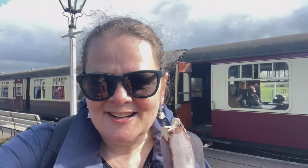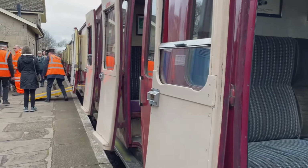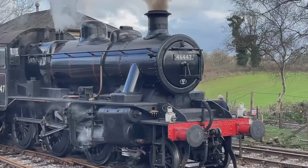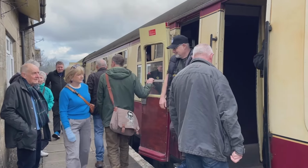Oh, what a lovely afternoon. Just having an ice cream before boarding my second train of the day, heading towards Mendip Vale, which is where the train terminates and comes back again. It's just a couple of miles in each direction. About 32 minutes ride in total. Absolutely lovely. I'll take you on board the train now.